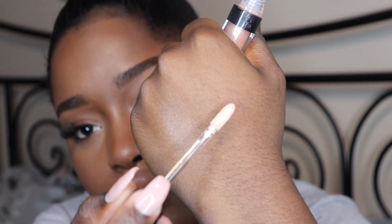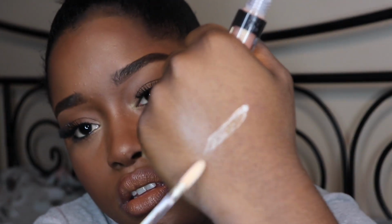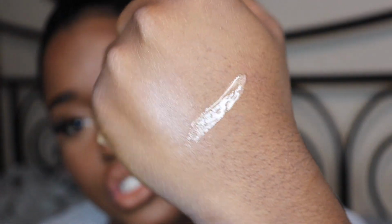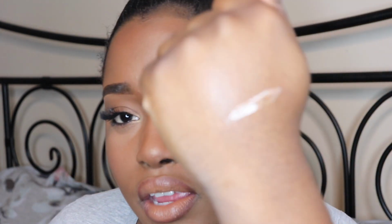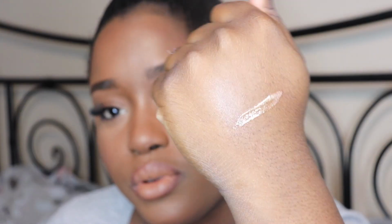You guys, these lip glosses, I'm telling you, let me open it for you guys. And it's lip plumping, so it's gonna feel tingly on the lips. So it's just really pretty, sheer. It's just a really nice moisturizing lip gloss overall. I really love it. You can't even see it on camera, but it's really pretty. So I got 2 of those.